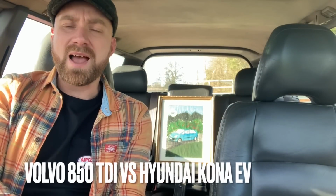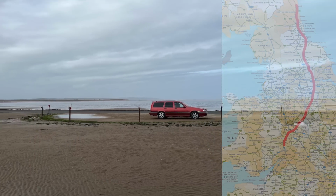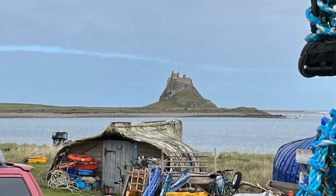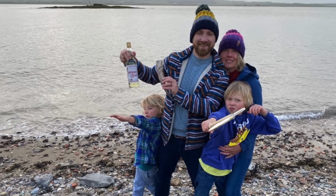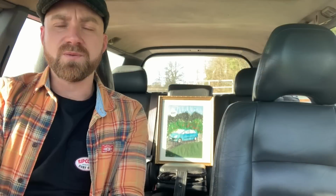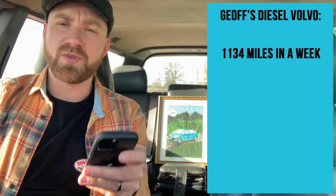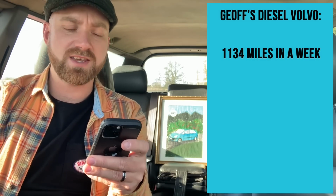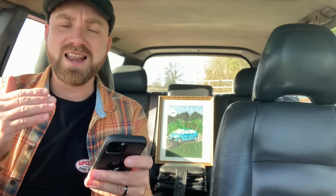Good afternoon. I am back from a weekend of road tripping, on the back of a very busy week running around preparing for the Practical Classics Restoration Show. My Volvo 850 TDI has covered 1,134 miles in the last week. And I got to thinking, would it have been cheaper for me to do that in an electric car?